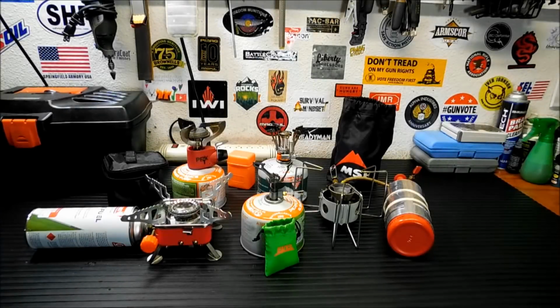From budget-minded to higher-priced, these are 5 of my favorite gas-powered camp stoves.